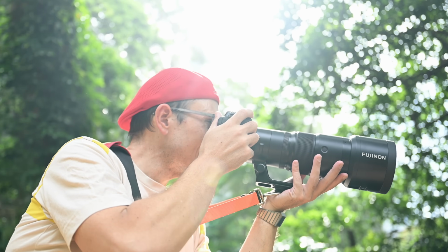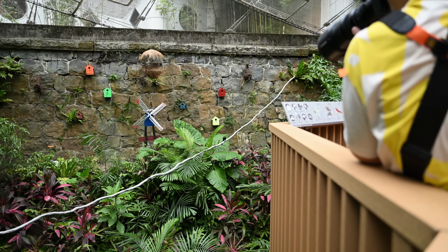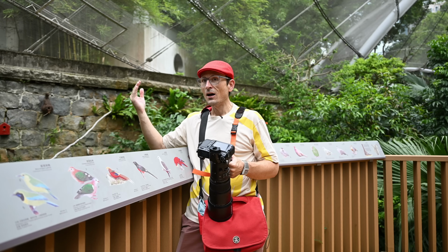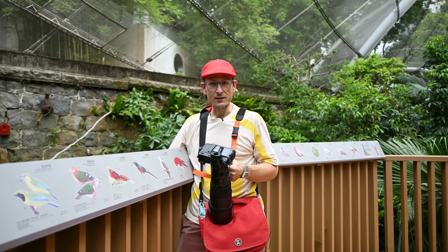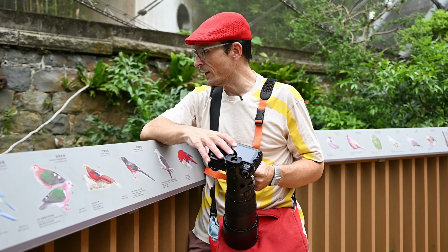So I've just found a nice area that has a good amount of separation so we can still get a soft background with our 5.6 lens. I just need a bird to come here. So if anyone knows any bird calls, please send me a tutorial. It could be really helpful right now.